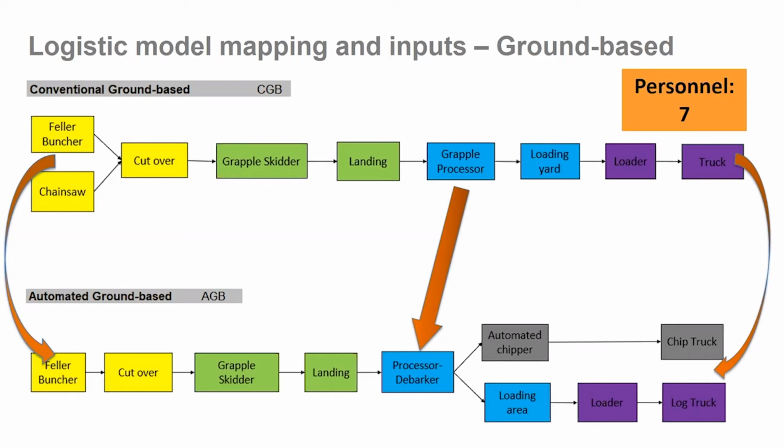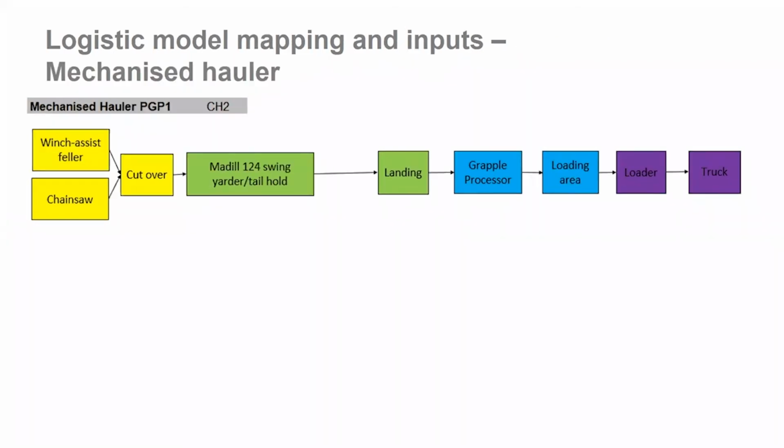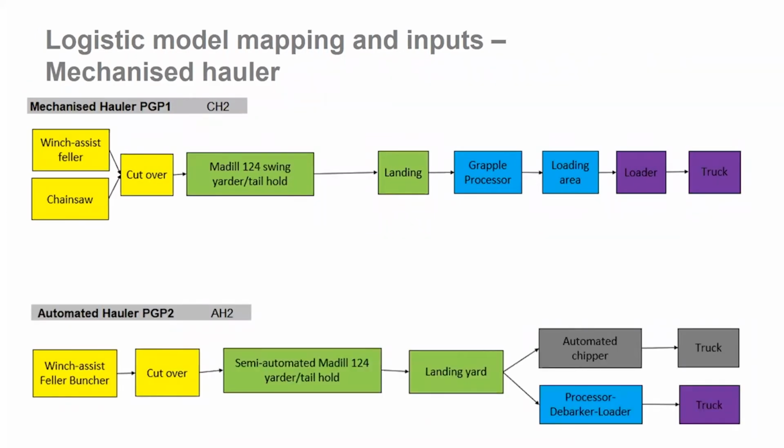Another benefit of this is that the conventional ground-based process involves 7 personnel, while in this new automated process, we are able to reduce that to 5 people needed on the landing site. The mechanized hauler process is illustrated in this top diagram here, while the automated hauler version is shown down the bottom here.